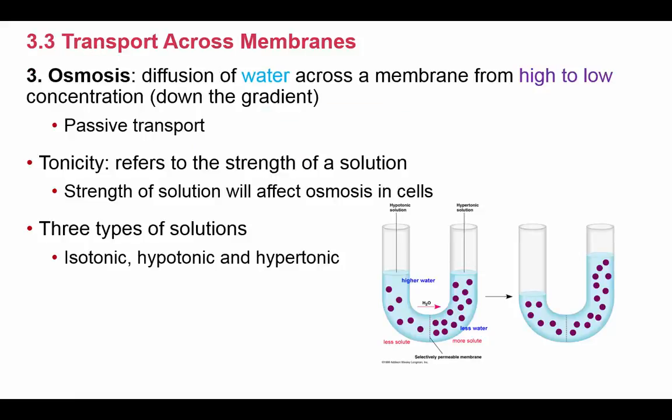The third type of passive transport is known as osmosis. Now, the key with osmosis is that it's basically the same concept as diffusion, moving substance from high to low until it balances out without using energy. But the key here is what's actually moving. In osmosis, it's the water that's moving from the high concentration to the low concentration. And so anytime we talk about osmosis and the movement of water, we also have to discuss a subject called tonicity. Tonicity refers to the strength of a solution.